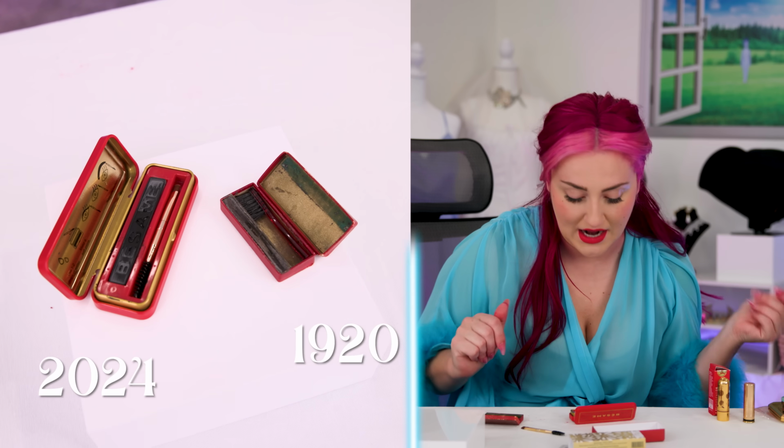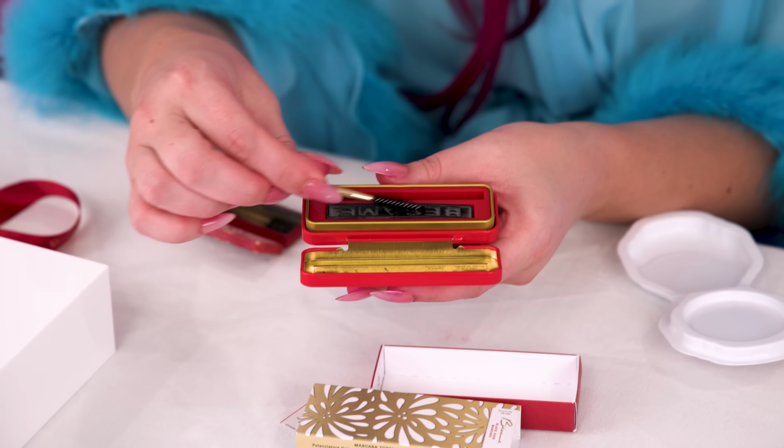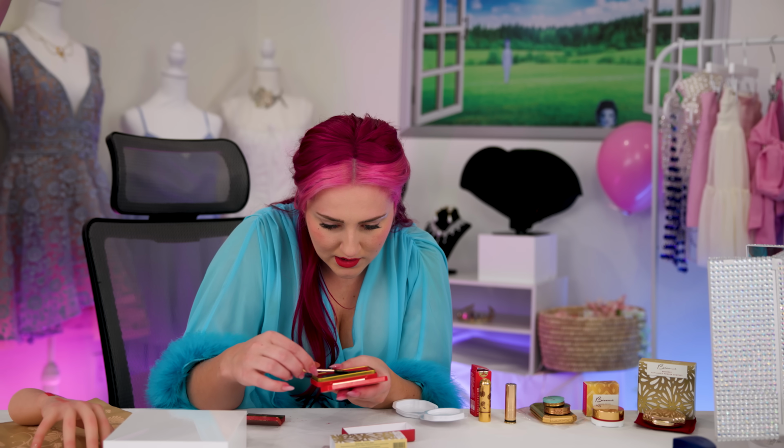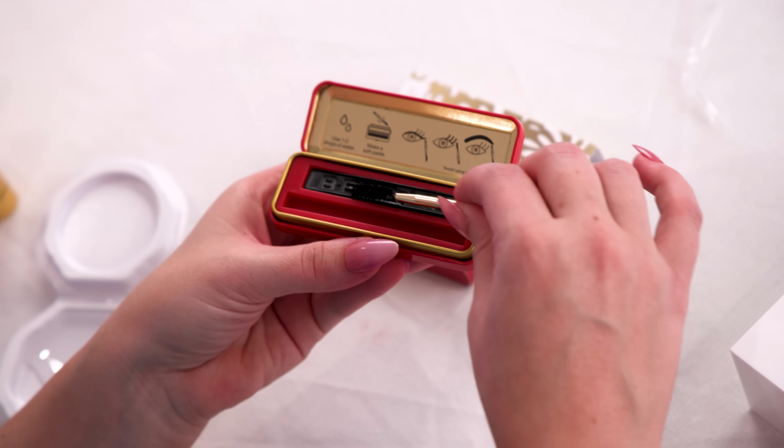Also, our replica comes with literally like 4 times more actual makeup than the 1920s one did, so they're not stingy. Okay, it just says 1 or 2 drops of water, so you don't even need much. That's literally 2 drops. Is that it? Okay, and then just swirl it around until it turns into a black paste. Okay, it's working. But in order to find out if it really truly works, I'm bringing back our mannequin friend.